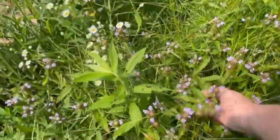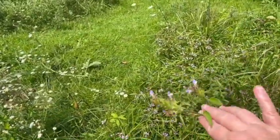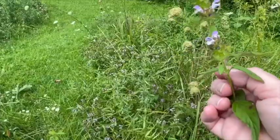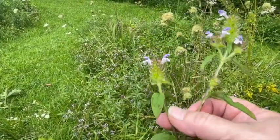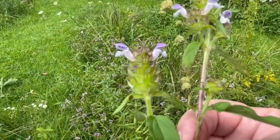So, the self-heal is a very old medicinal plant dating way back. It does have the square stem. Like I said, it looks a little bit similar to the purple dead nettle, except that it's a lot bigger. A lot bigger.